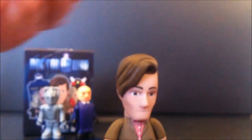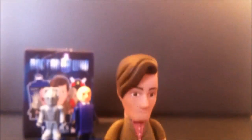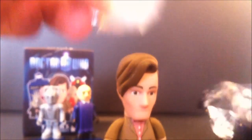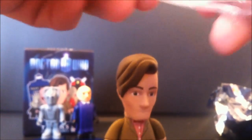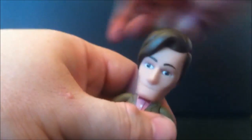Oh, I have the 11th Doctor. And he's supposed to have a little sonic screwdriver. So I'll get that out as well. Just rip the plastic bag. And I'll put that all off to the side. I didn't think he was actually who's in there. It's supposed to be a blind draw. But I got the 11th Doctor right off the bat.